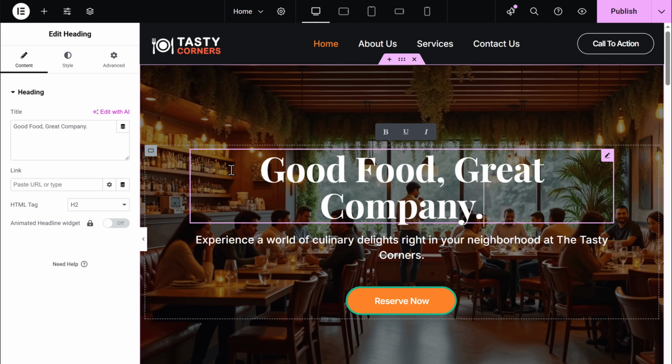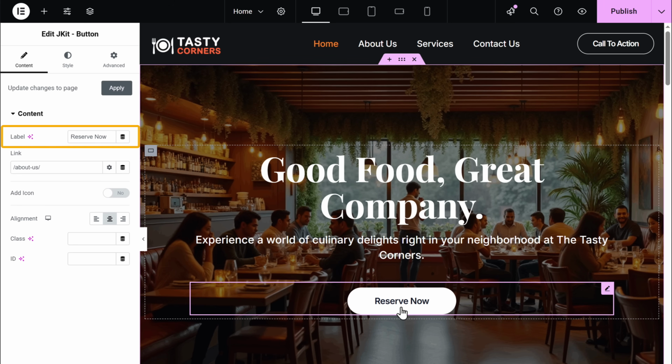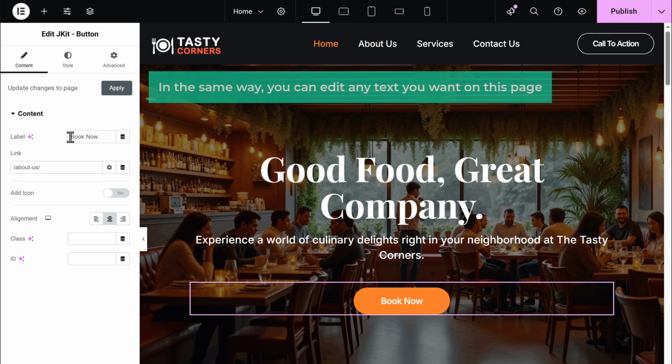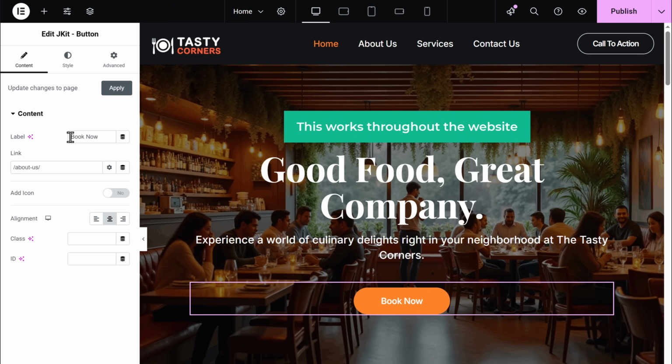And now if you want to change the text on this button, you can just click here and change the text on this button here. So in the same way, you can edit any text you want on this page. Just select the text and then start typing. So this works throughout the website.